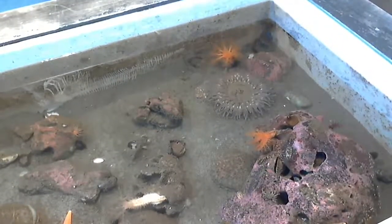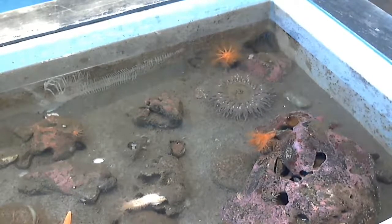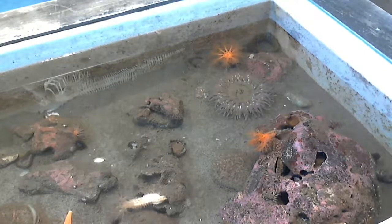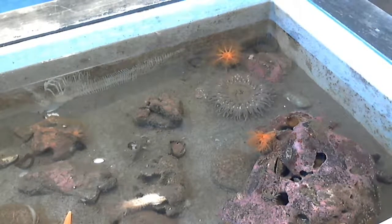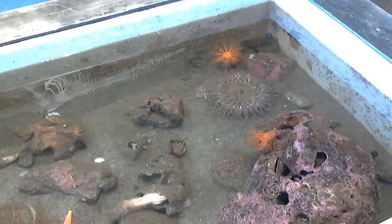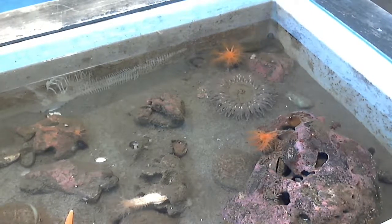Okay, so if you look directly ahead in the corner that it's pointed to, we have a, let's see, what kind of gunnel is he? It looks like a pen point gunnel. Those ones are mainly green, and he's swimming around over there. Disa, one of our staff members, was just here feeding, and so he might be trying to hunt down a piece of herring or another piece of food for his lunch.